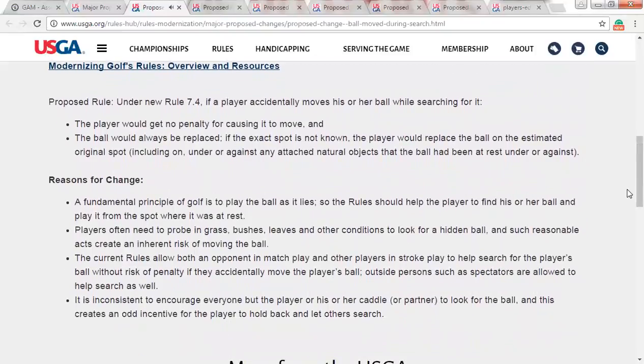So here's the reasons, and just looking at it, one question I have is, are the players going to be placing it back in the correct spot? If the ball was really nestled down, are they going to do that? Or maybe they kick it in a place where they don't know where it was, and are they going to give themselves a bad lie? I mean, I don't know. It's the game of honor, sure.